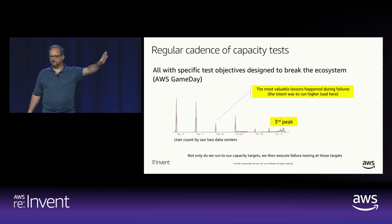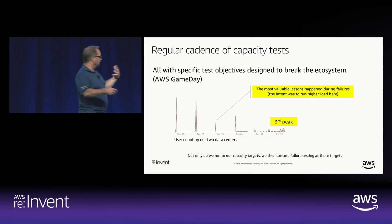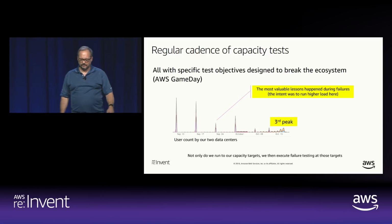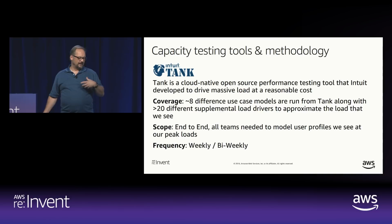At the end of the chart there, you see our third peak. We validated for the season. We kind of cut back and ran for the third peak there. That's what that is. Now, our capacity testing tooling, we use an in-house open source called Tank.